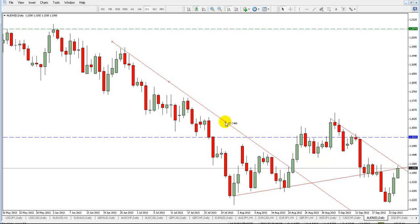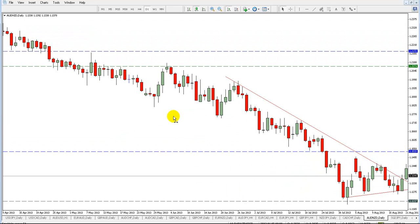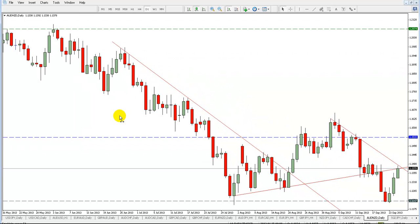And to be honest, I found that the horizontal levels of support and resistance work so much better than trend lines anyway. Everybody seems to draw their trend lines differently, you know? Now I've got another drunk spider on here. But basically, yeah, this is the kind of trend line I would probably draw, something like that.